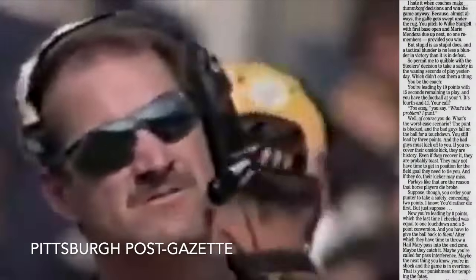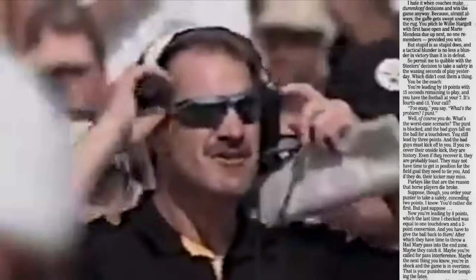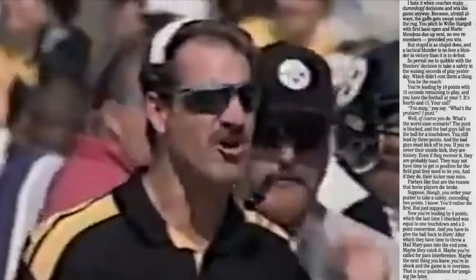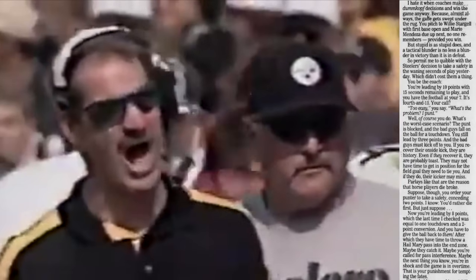Stupid is as stupid does, and a tactical blunder is no less a blunder in victory than it is in defeat. What's the worst case scenario in punting? The punt is blocked, and the bad guys fall on the ball for a touchdown. You still lead by 3 points, and the bad guys must kick off to you. If you recover the onside kick, they are history. Even if they recover it, they are probably toast.